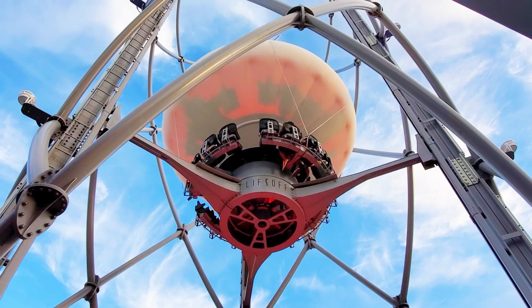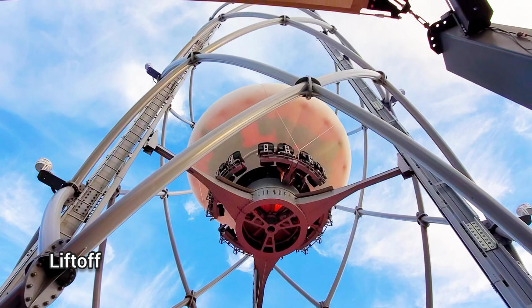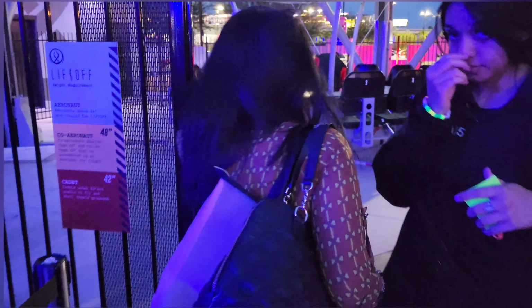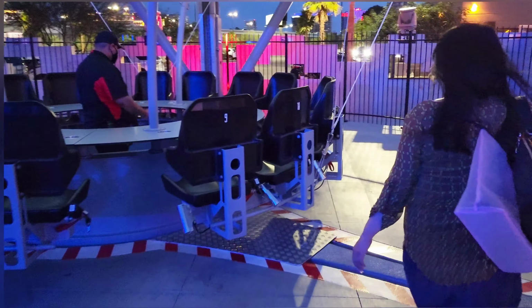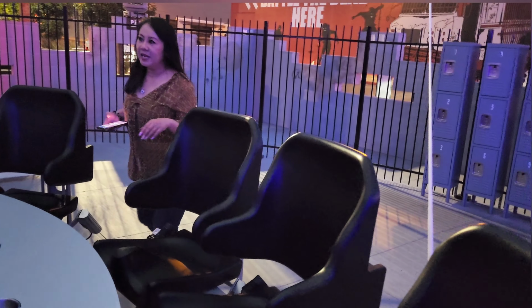You can drink your cocktail in the lounge and watch it lift off, or you have the option to take the cocktail with you on your adventure. I recommend taking the adventure when it's dark. I just think the views are a little more stunning at night. All purses and bags must be put in one of the lockers, which are located right behind me.